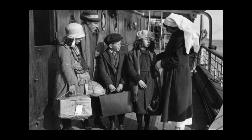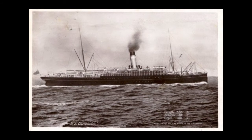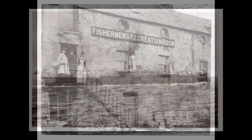A nurse speaks to an adult and children from the Outer Hebrides on board the Metagama. And this is the last step as an emigrant prepares to go on the gangway. And the third ship was the SS Canada. Passengers embarked at Stornoway totaled 258. She left on the 17th of May 1924, bound for Quebec and Montreal.